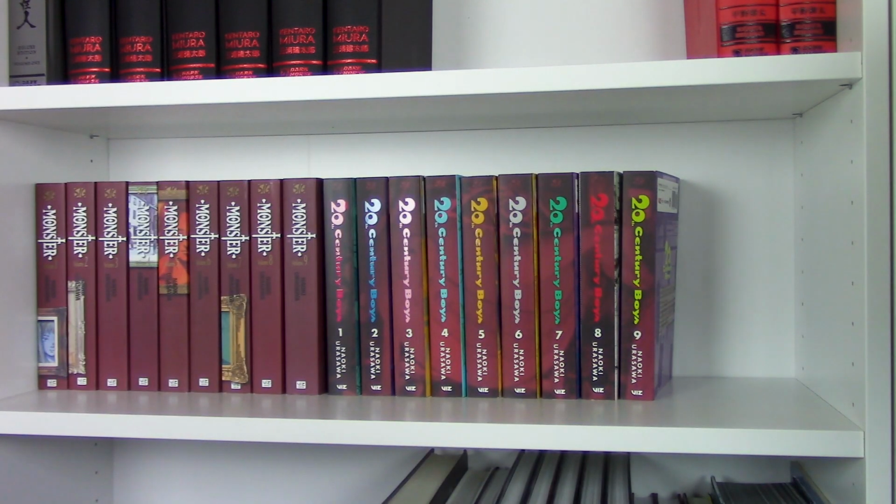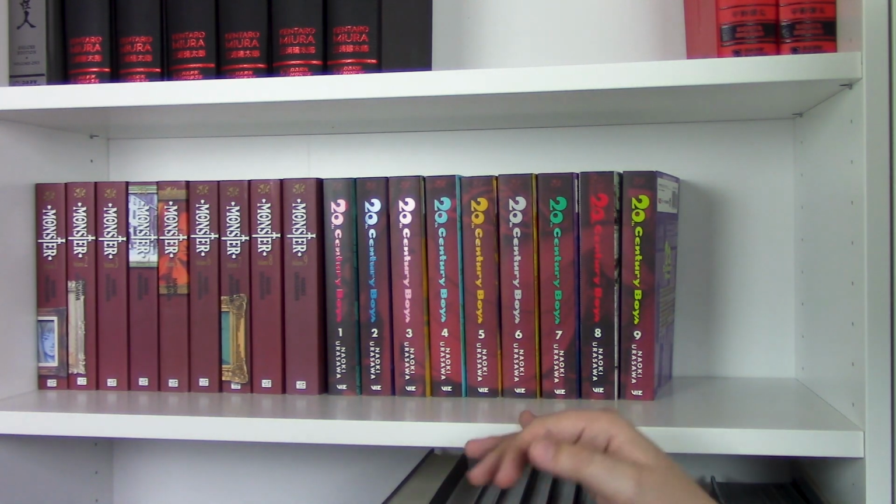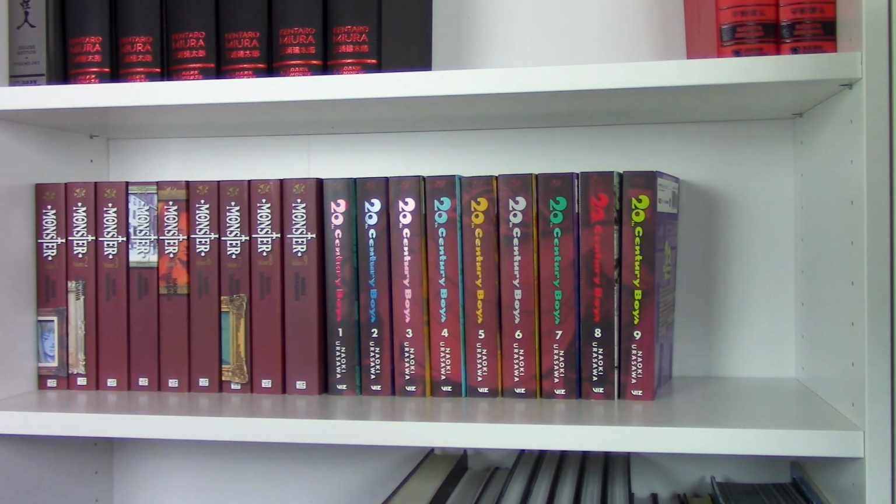Now, Monster by Naoki Urasawa is a magnificent series here on my second shelf. Actually, it's just a Naoki Urasawa shelf right now. And I have read Monster. I've also reviewed Monster and posted a review on my YouTube channel. But what I'm going to say is that Monster is probably one of the most realistic manga series that I own. Basically, it's just a psychological thriller TV series put into manga format. There's nothing like over the top battles or anything. Everything is held close to reality.